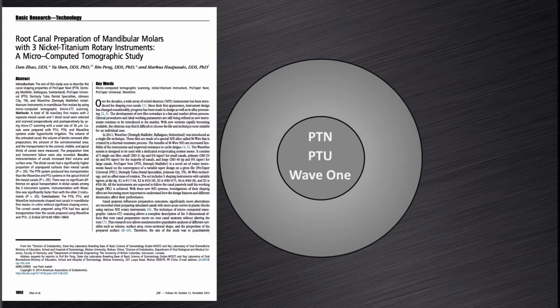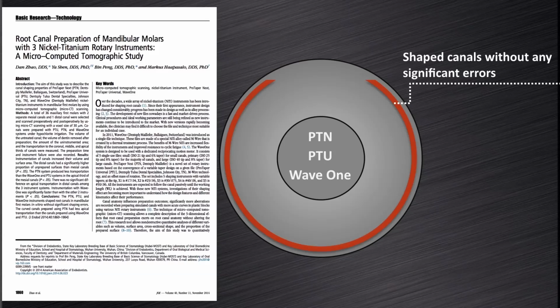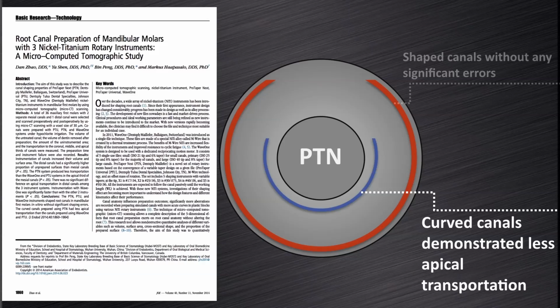The second study on the shaping ability was done by Zhao, Shen, Peng and Haapasalo in 2014. They looked at root canal preparation of mandibular molars with 3 NiTi systems, ProTaper Universal, ProTaper Next and Wave One, using micro-computed tomography. They firstly concluded that all 3 systems shaped root canals in mandibular first molars without significant shaping errors. And secondly, that the curved canals prepared with the ProTaper Next instruments demonstrated less apical transportation than the canals prepared with Wave One or ProTaper Universal.